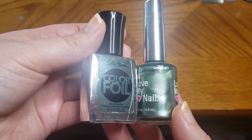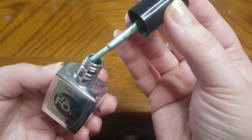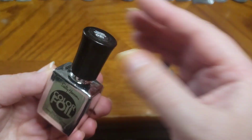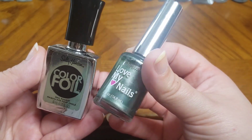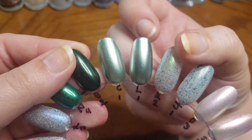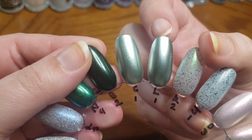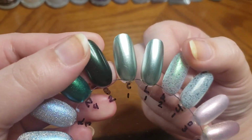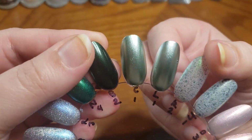Next up, I want to compare 2 green chrome polishes. We have Sally Hansen's Cutting Hedge, which really does look so similar to this Love My Nails, and this one is called Envy. These two definitely feel super close to just being dupes. They look exactly the same, and their formula was very much the same. 1 coat for each polish, absolutely amazing. I love chromes for that reason.